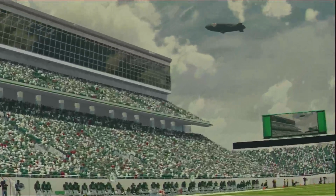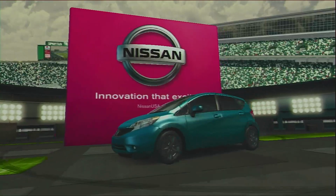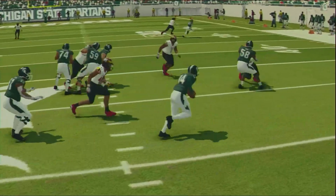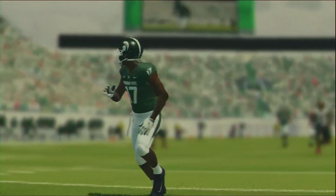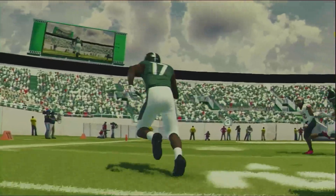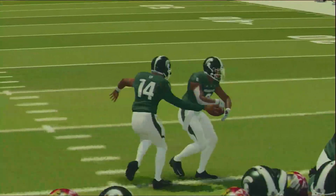We played 30 minutes. Glad to have you with us on the EA Sports NCAA Football 14 Halftime Show presented by Nissan. Innovation that excites. David Pollack and I here in the studio to break down everything that just happened in your game. These two teams have matched each other blow for blow, just as we anticipated, very evenly matched. Hardly any separation to speak of in terms of momentum or yardage gain or anything of that nature.